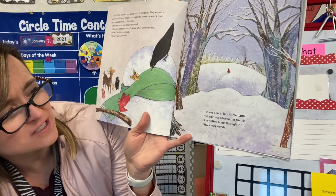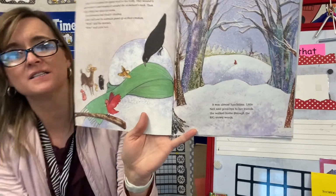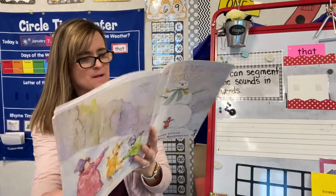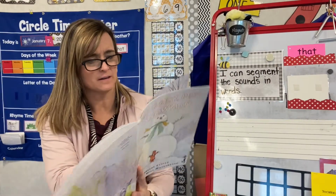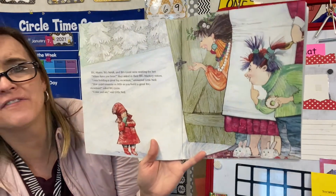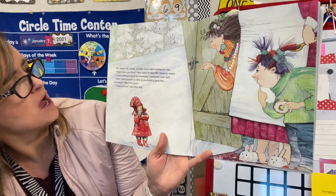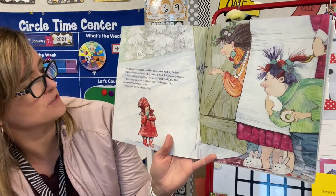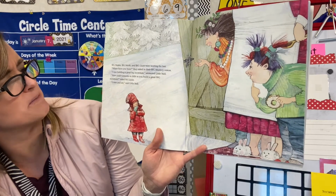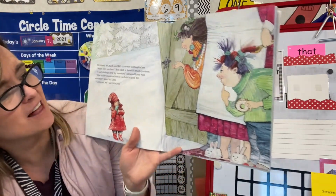It was almost lunchtime. Little Nell said goodbye to her friends. She walked home through the big, snowy woods. Big Mama, Big Sarah, and Big Lizzie were waiting for her. "Where have you been?" they asked in their big, blustery voices. "I was building a great big snowman," answered Little Nell. "How could someone as little as you build a great big snowman?" asked Big Lizzie. "Come and see," said Little Nell.